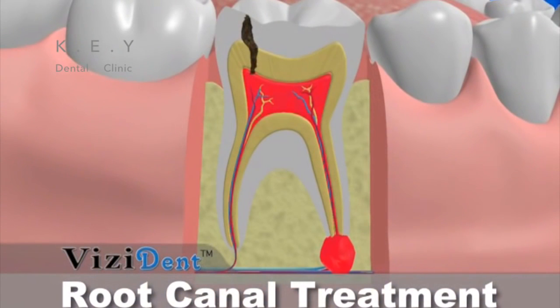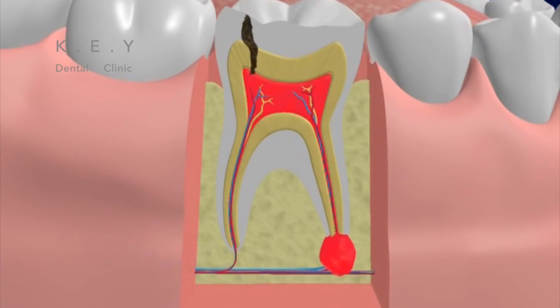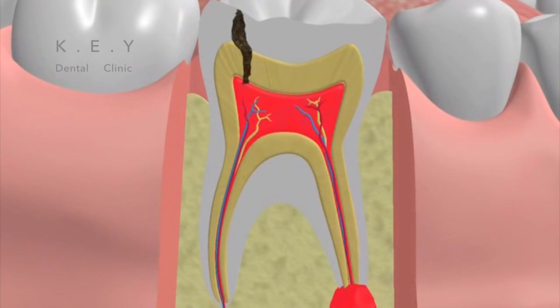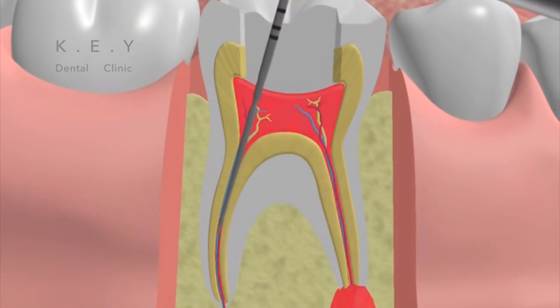Root canal therapy may be performed by either your dentist or a specialist and usually requires 2 to 3 appointments to complete. In the first step, a local anesthetic is given to maintain patient comfort, and a small opening is made to provide access to the pulp chamber. Your dentist will then use special files to clean the infection and unhealthy pulp out of the canals.